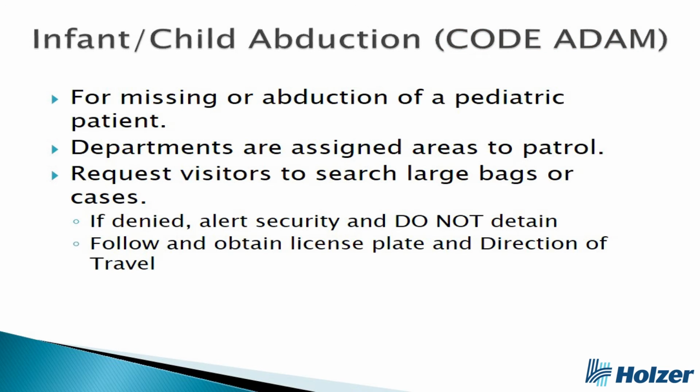Our infant child abduction, or Code Adam, we do take those very, very seriously. If we have a missing or abducted pediatric or small infant, we'll call that overhead. We do ask you to start looking for areas, looking for the baby, looking in bags. You are allowed to ask somebody to look in their bag. If they say no, please ask again. If they don't, please report that to the safety department as quick as possible. That way we can make a contact with that person.